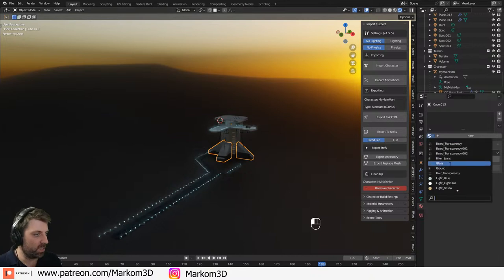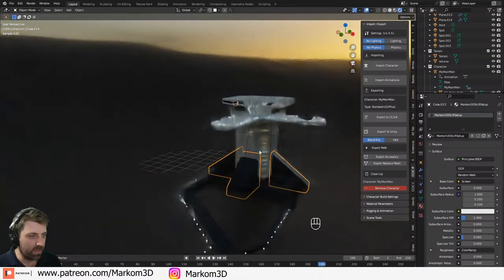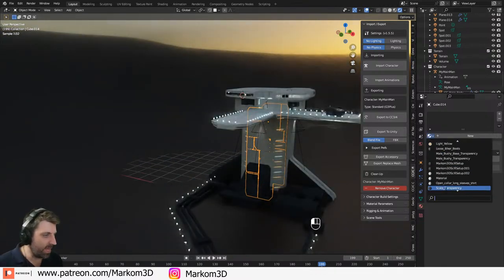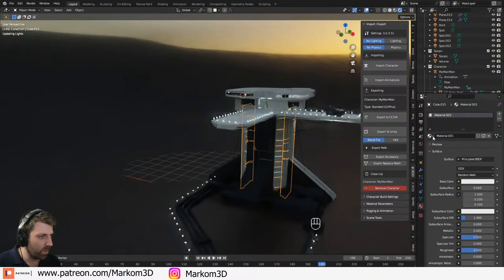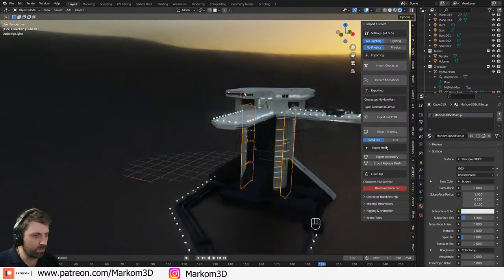We're gonna change this to Marco sci-fi setup. It's gonna be a bit dark though. That's the little bit that's disconcerting. Disconcerting? Is that even a word? No. Marco.